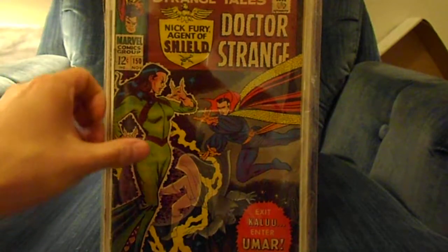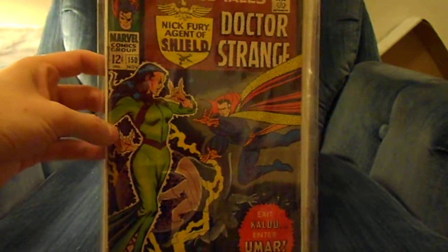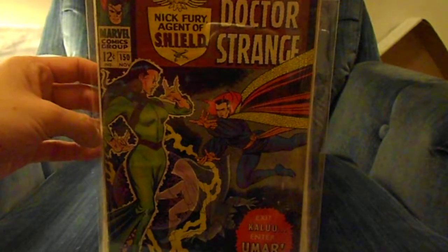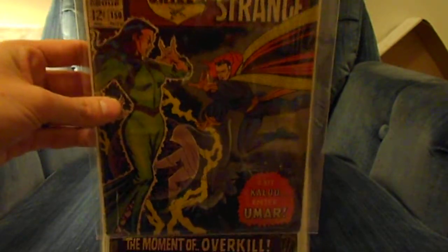The next one will be Strange Tales number 150. The reason this one I think is fairly underrated is the first Marvel work by John Buscema. So I think this book's fairly important, but it's not worth a whole lot.